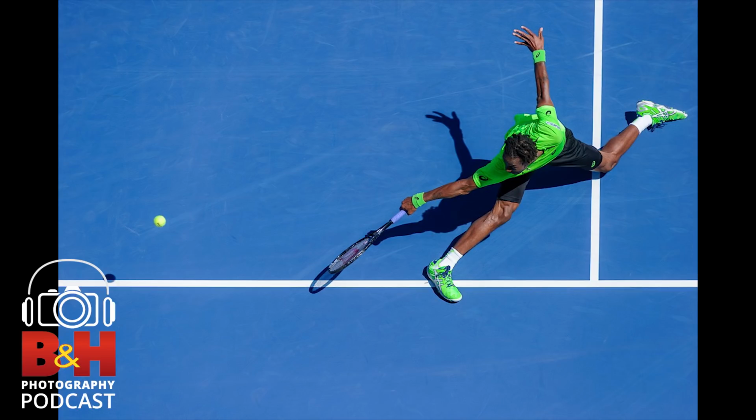Some sports photographers will just lay on the shutter. Something happens and they'll lay on the shutter and get 20 photos to pick from. And that's fine. You're guaranteeing yourself something, right? I tried that at one point in my career. In fact, I spent an entire U.S. Open with that strategy just to see what happens.